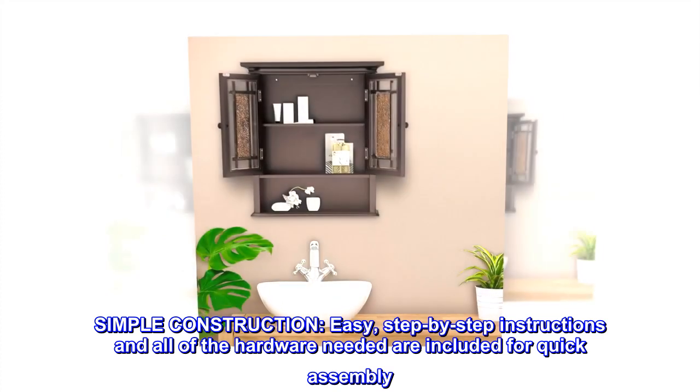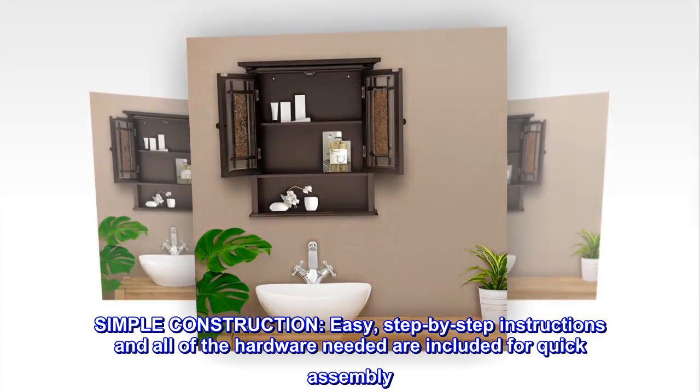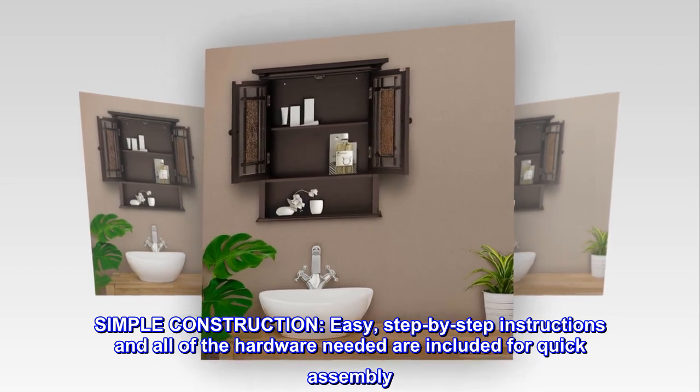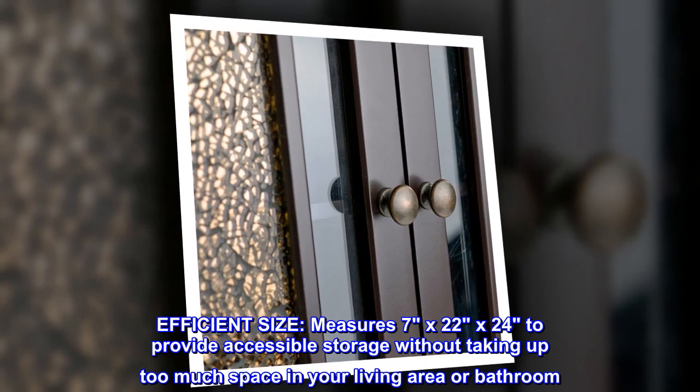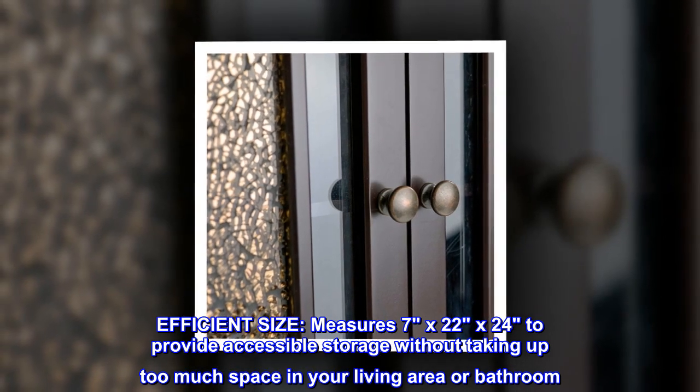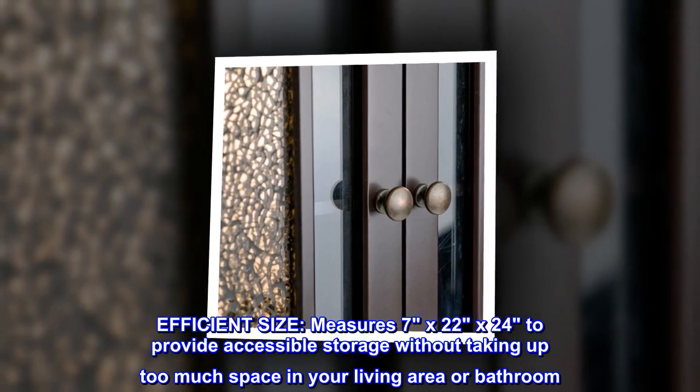Simple construction. Easy, step-by-step instructions and all of the hardware needed are included for quick assembly. Efficient size. Measures 7 by 22 by 24 to provide accessible storage without taking up too much space in your living area or bathroom.